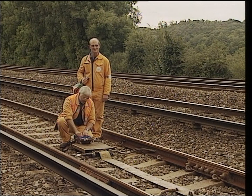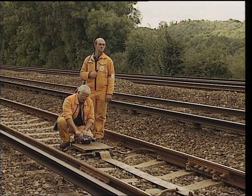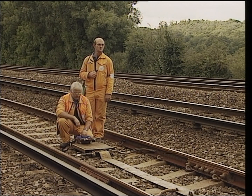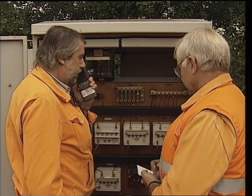0.9, 0.8, 0.7, 0.6, 0.5, down. 0.1, 0.2, 0.3, 0.4, 0.5, 0.6, 0.7.